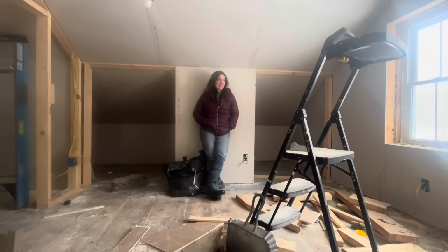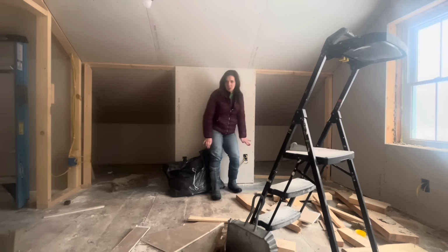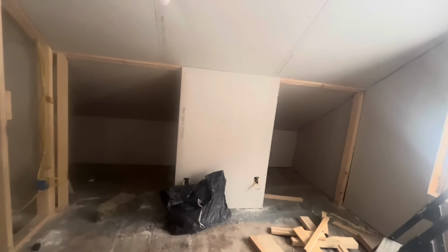It is another exciting and beautiful day here at the house, and I'm hoping to be able to get some work done today, but I wanted to show you where we're at so far. There has been some more work done at the house since I have videoed it, so I want to catch you up. So as you can see, we're in the storage unit bedroom right now.